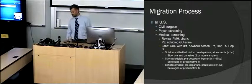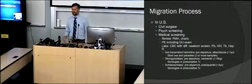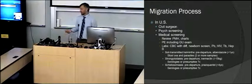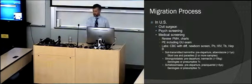Hepatitis B is screened for. However, there are no really firm guidelines for hepatitis C. This is something that Janine has taken an interest in and has worked on. There are regions of the world where the prevalence of hepatitis C may be as high as 10%. And so she's looking at it with other national leaders in terms of whether or not to screen universally or whether to stratify by country.